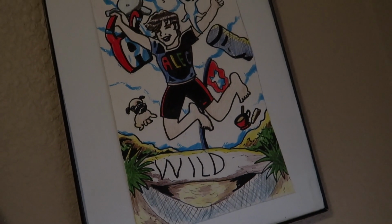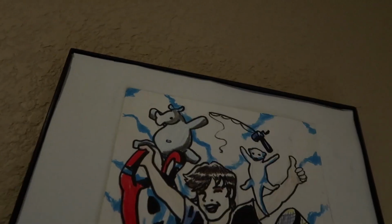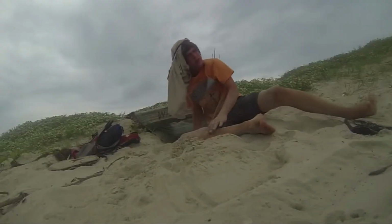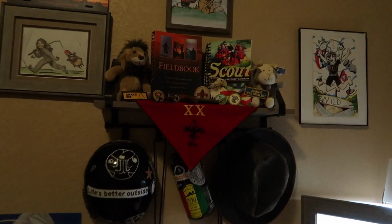I like it. Now if we hop up to here, we've got an original artwork by Darren Green, and it is of me jumping with Timby, and I got my ferret Charlie and a little pug. There's a little wild scene from one of our beach episodes. And if we look over on this side of the room, we have got a whole bunch of other stuff. So we'll zoom in on this little shelf.